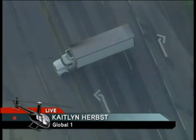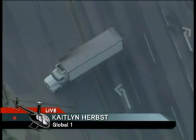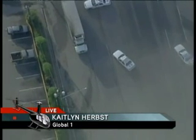Now, Caitlin, is this where he did the U-turn the last time? It was a little bit further east. It was actually almost in Silverdale where the vehicle pulled the U-turn the first time. Here we go. We've got the police closing in on the vehicle.